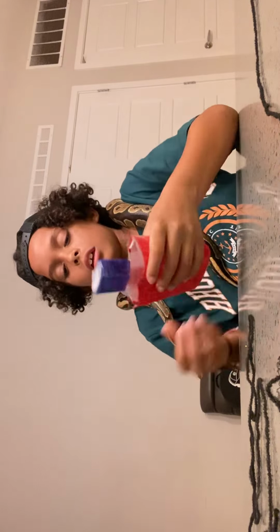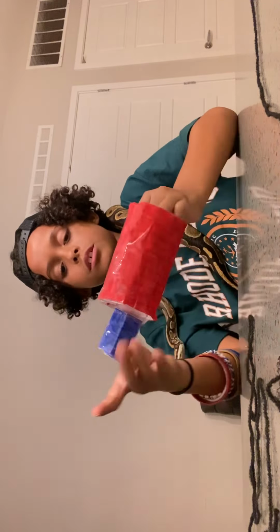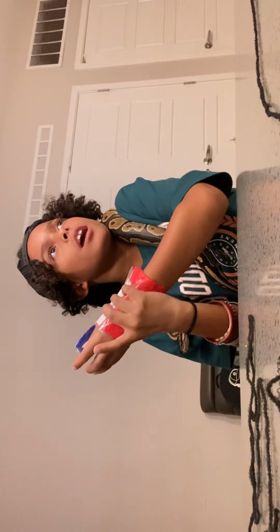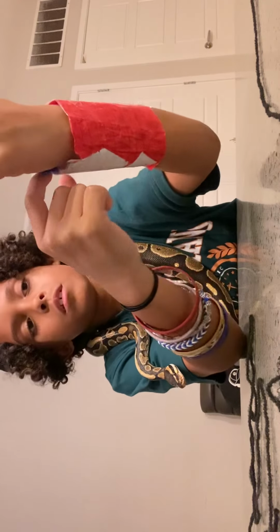So yeah, I can only wear it on my left hand because I have bracelets on here. But I'm scared of it, it pushes down. The web is supposed to come out of this over there.